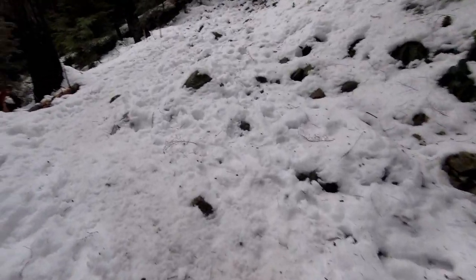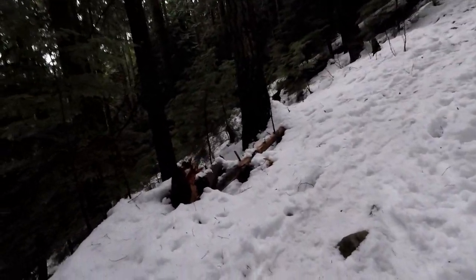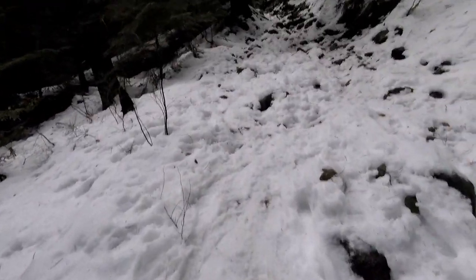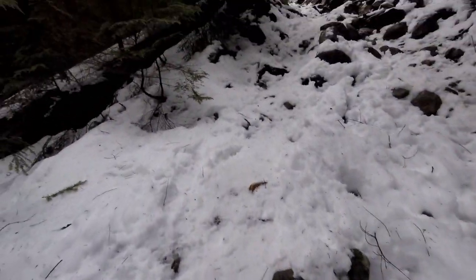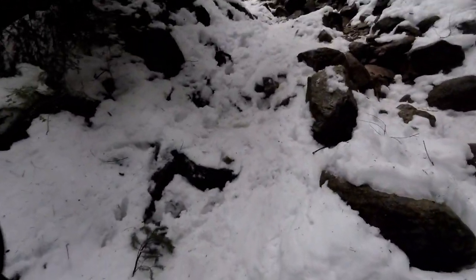This is a super steep trail, and snow covered. And I'm falling way behind Gordon because I am not in hiking fitness at the moment. That's okay. Take my time. Bring myself back to fitness. Interesting conditions today.